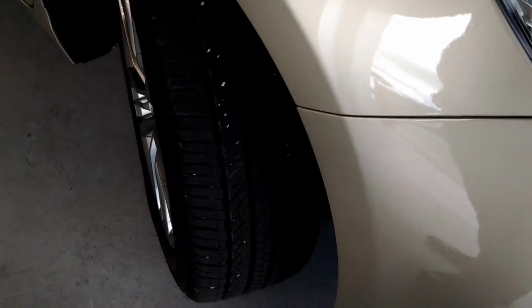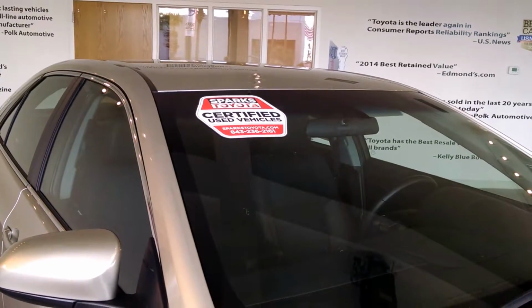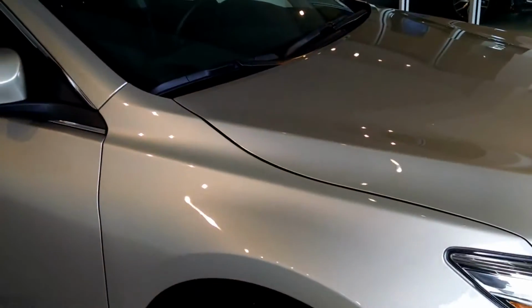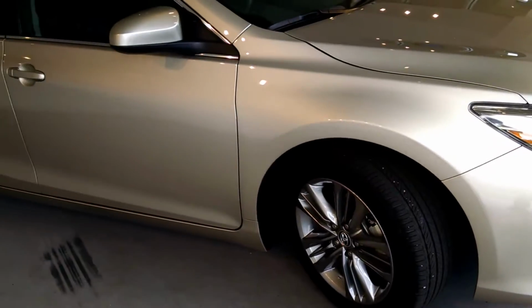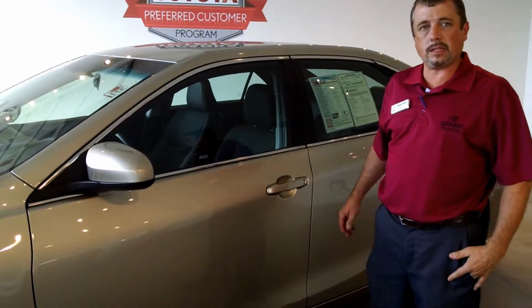Lots of tread on these Bridgestone tires. And this is a Sparks Toyota certified vehicle. And as you can see, the passenger side of this car looks just as good as the driver's side. Now that you've seen the outside of the vehicle, let's take a look at the inside.